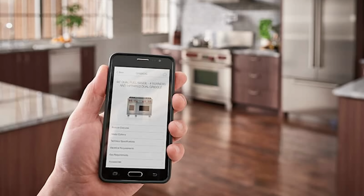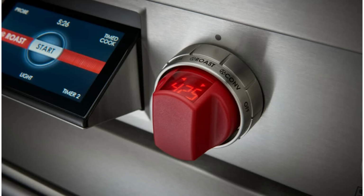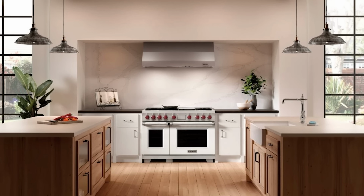Smart features: the dual fuel range, like many others on this list, includes Wi-Fi, allowing you to control your range through an app on your phone. Dual fuel utilizes the VertiFlow convection system with twin fans and two heating elements for even baking. It also has a touchscreen control panel. Remember, the all-gas model lacks self-cleaning and has lower BTU outputs compared to the dual fuel and most other ranges. You can also now buy Wolf in the dual fuel in black and white, two more colors than most on this list, but 998 fewer than the next one.